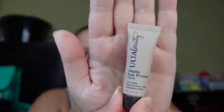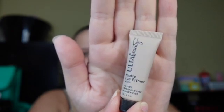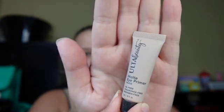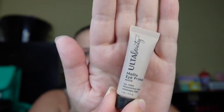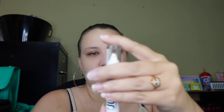And I really only used this once, and I did not love it. I didn't feel like it helped my eyeshadow. So I'm actually going to go ahead and declutter this because I felt like it hurt my eyeshadow and made it look worse. Okay, this is the NYX Multi-Use Face Stick in the color Vanilla Ice Cream.